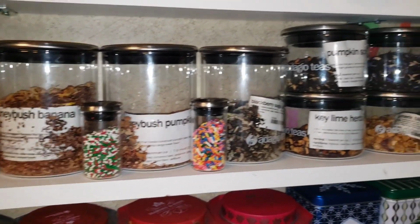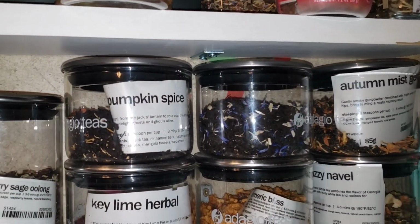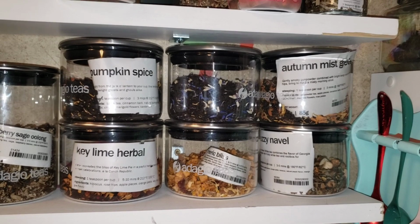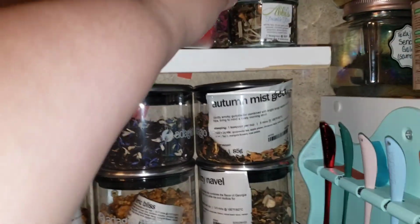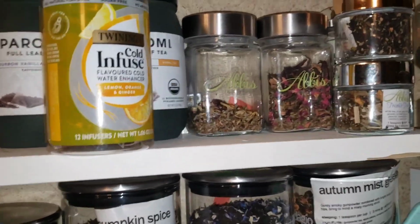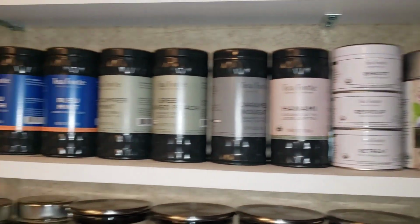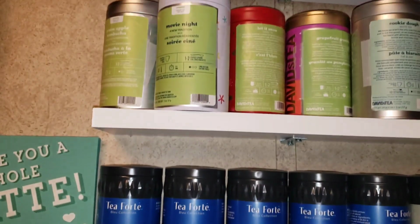Some random sprinkles. I try to keep it clean, and if you watch my other video, my boyfriend's birthday was last week, and we are still cleaning confetti out. Some more. Let me move this down here. Some more glass jars. Love that Paromi. It is good. And randomly things will go up here like Pusheen.